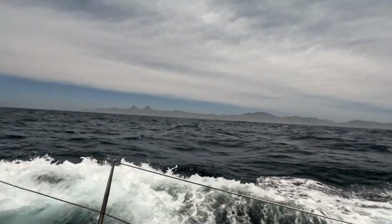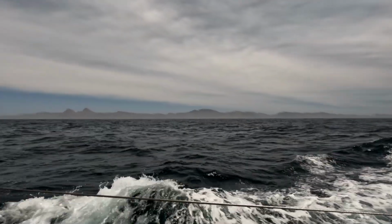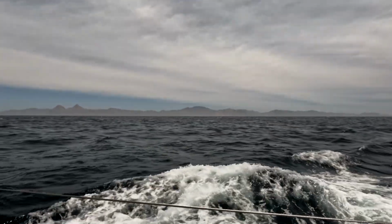Mostly been 4 to 6 foot swells, and we do hit a lot of softer patches, but it is bumpy, as you can see. And Baja in the distance.